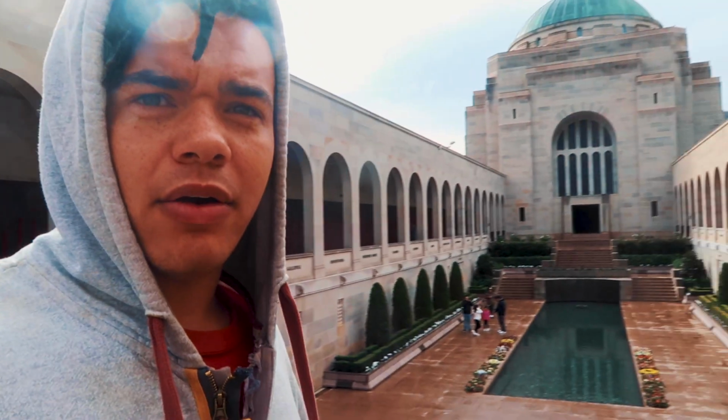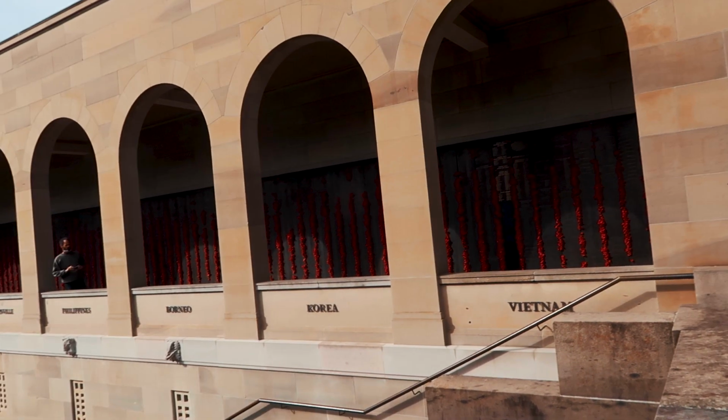So where we are right now, I'm going to call it the Hall of Remembrance. All the different countries on the wall going across there and there, those are all different countries that Australian service people have gone into the war.